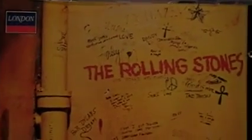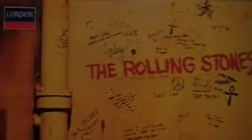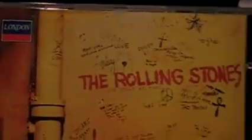So in the mid-80s, CDs came into the picture, along with home video, and the first Rolling Stones CDs were on the London label, and they were made in West Germany. So I'll just show you a few of the set that I have. So here's the red and blue London label.